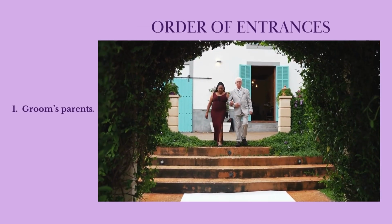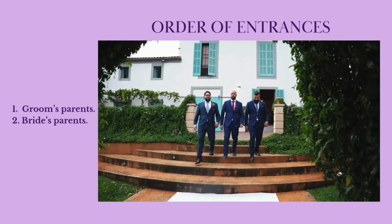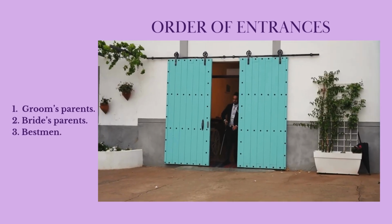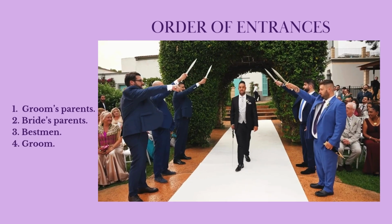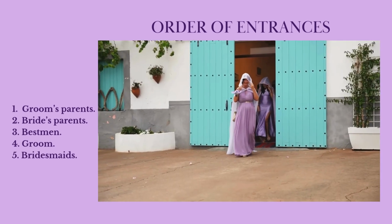It's all the entrances if you choose to have them all. First entrance will be from the groom's parents. So the parents enter. Then the bride's parents directly after. You can choose the same song for that. Then after the parents goes the best man. The best man enters. Then the groom. After the groom, bridesmaids, flower girl, and the bride.